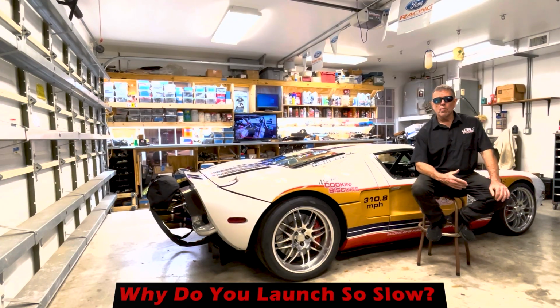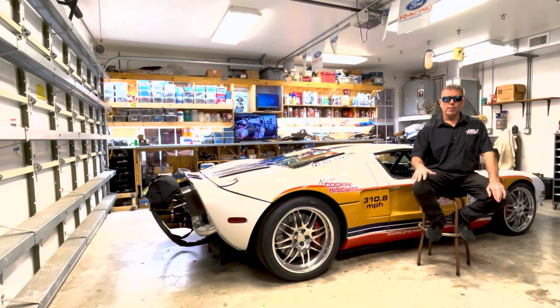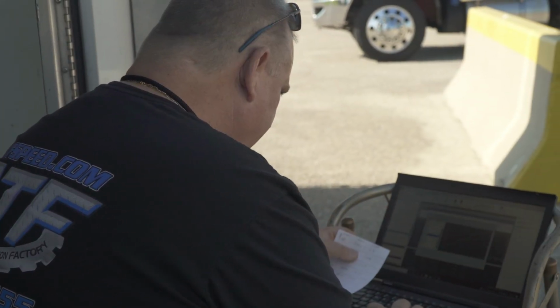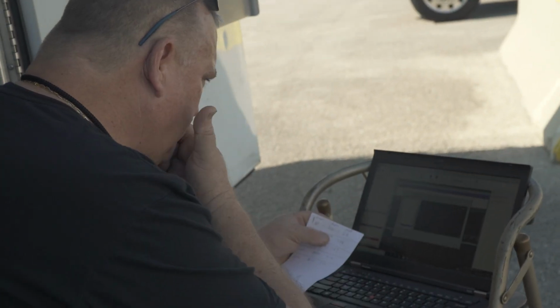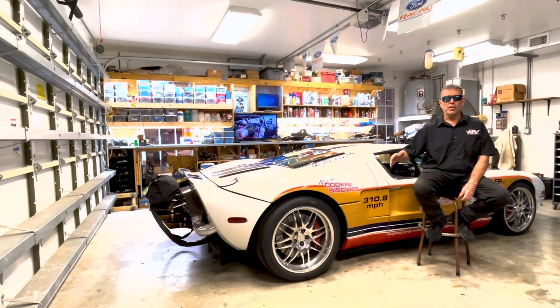The reason I don't launch the car hard is because on that run we were testing. We had done 4 passes that day. This was on a Friday. We also had the runway for Saturday. I did 4 passes that day. We're trying to gather data, making minor adjustments with the timing, minor adjustments with the fuel, trying to keep the car alive so we can do a big run and still be able to drive the car around all next week, you know, after the run. So I did not push the car hard first through fourth gear.